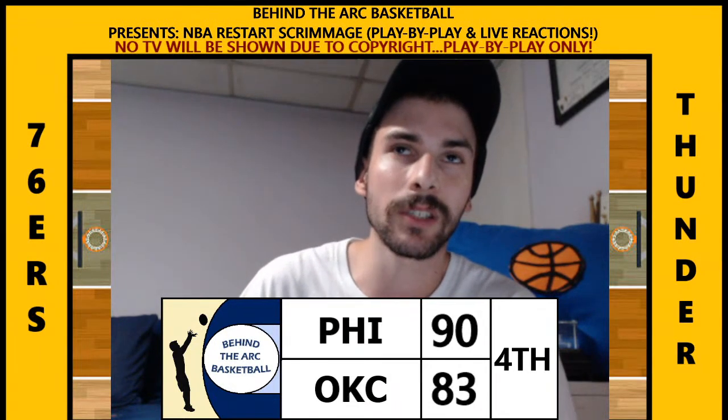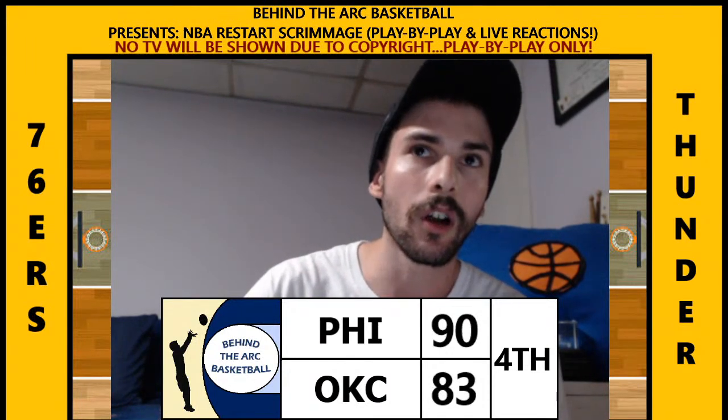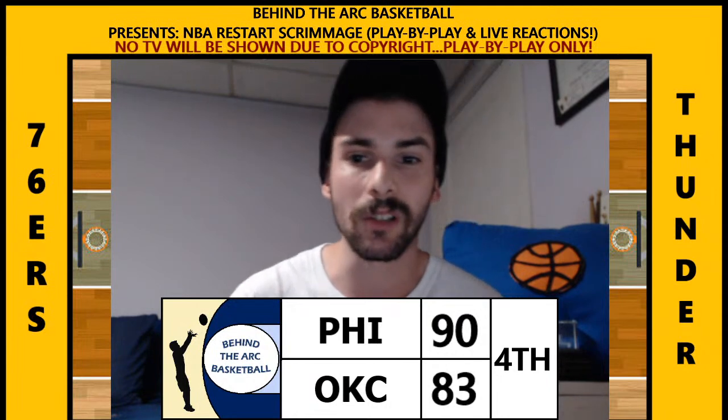They are actually not playing with a face mask or a face shield. They are out in Walt Disney World, where it's like a bubble, and nobody can visit the campus. If you have to step outside the campus, like a couple of players have, you have to quarantine for a certain amount of days. Lou Williams got put back in 10-day quarantine for visiting a nightclub in Georgia, or actually a club in Georgia. I'll put it like that.